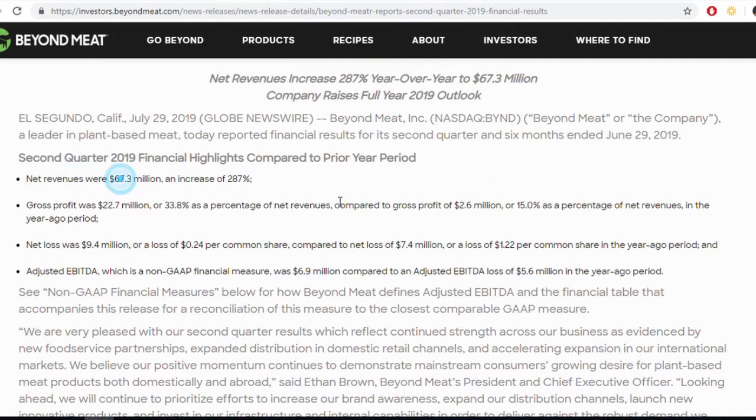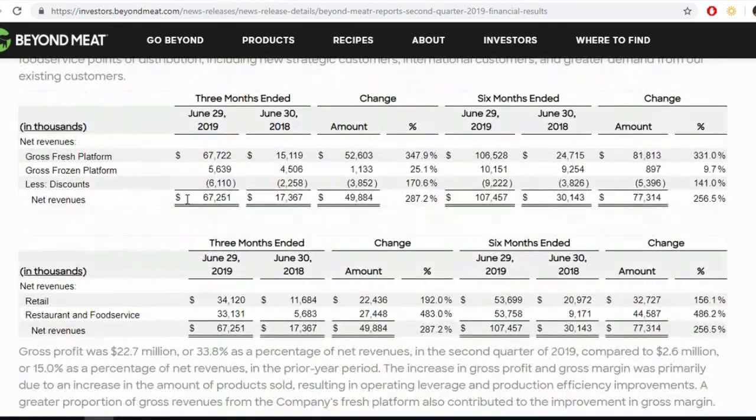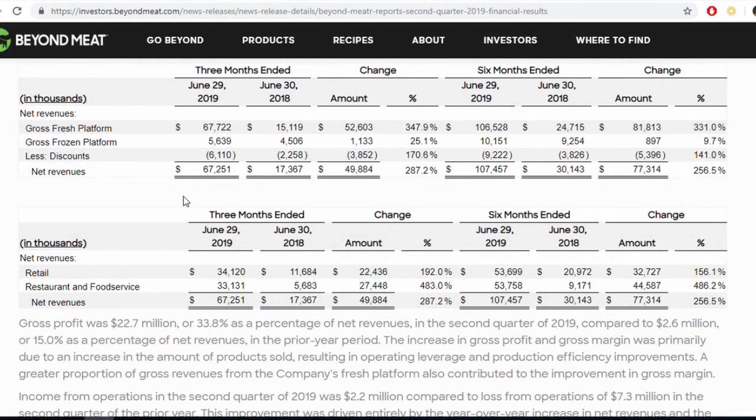These numbers are, I think, more accurately represented here because these would be for the last quarter, the quarter that just came out yesterday. Clearly, it's nice to see that this company is still growing at an absurd pace. I think it's going to get some solid ground in the not too distant future. But as we can see, guys, not bad numbers.